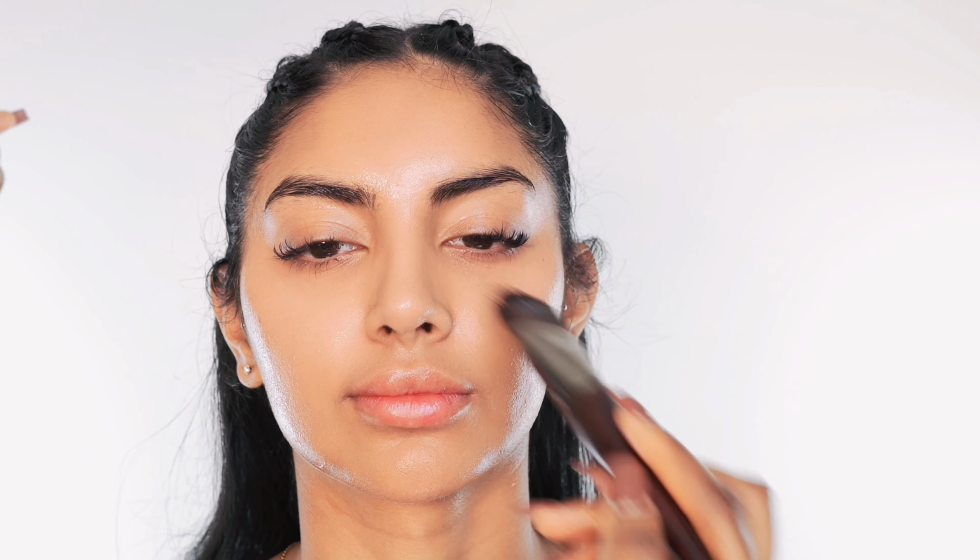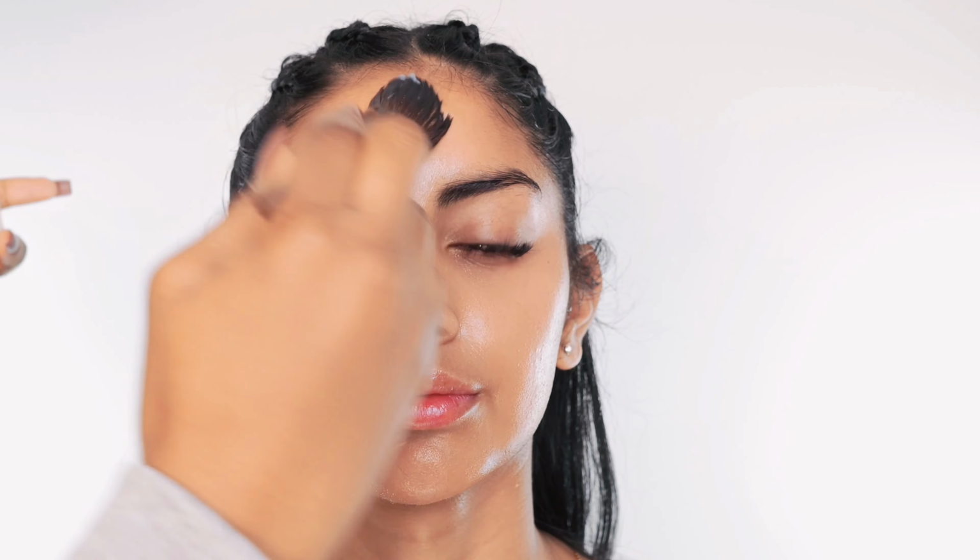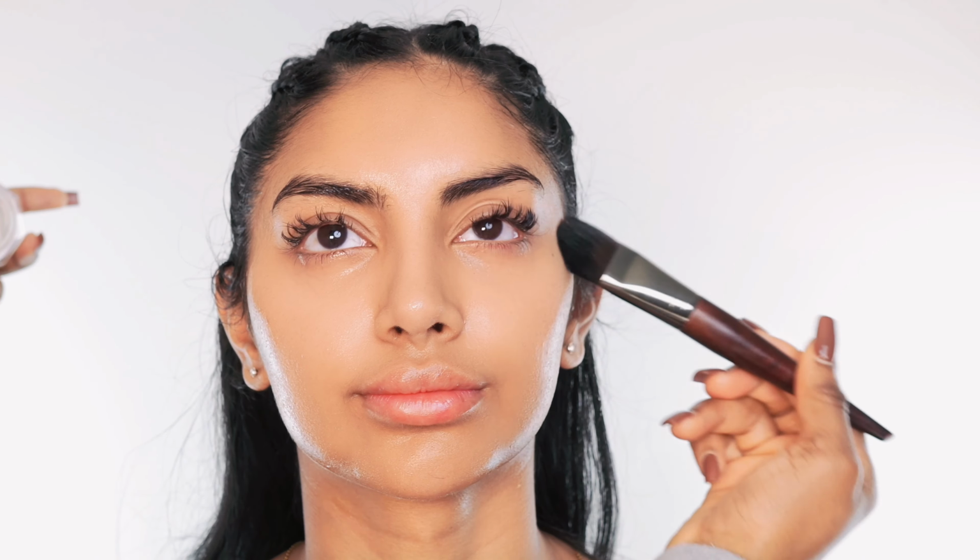You have to apply enough moisturizer. And you also have to apply more moisturizer underneath the eye because that part of the eye does not retain water. So it is important to focus on hydration underneath the eye. You can apply any eye cream or any moisturizer that has really good ingredients.